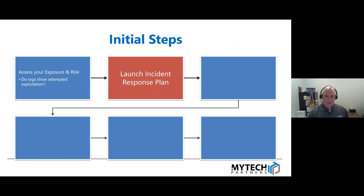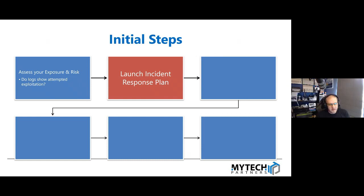Yeah, it's absolutely something that we stress upon people. Know what your plan is ahead of time, because the worst time to create an incident response plan is in the middle of an incident. So if you don't already have one, it's certainly a good idea to start putting some thought and time and effort into creating one. That way, when you're in crisis mode, it's much easier to get through.